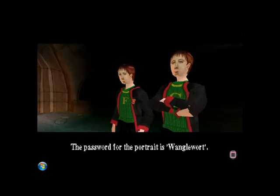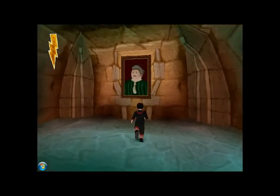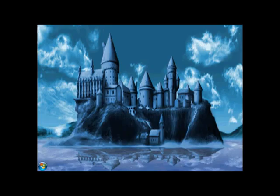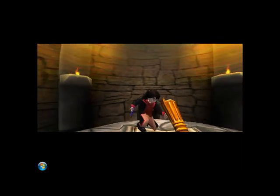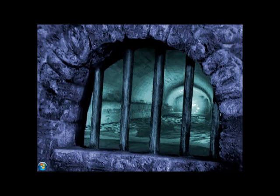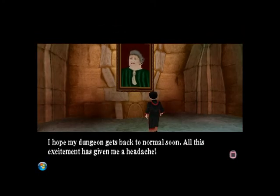Nice work. The password for the portrait is Wanglewort. Wanglewort. Well done, young man. You've got the password. At least in here you'll be safe. Normal soon. All this excitement is giving me a headache.